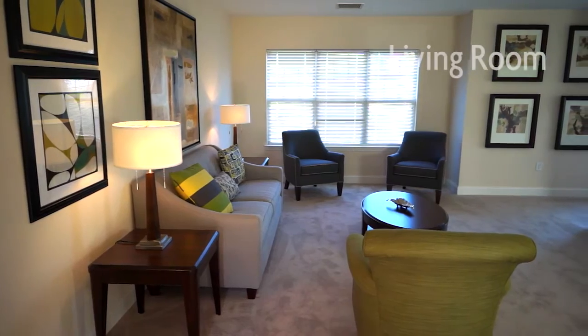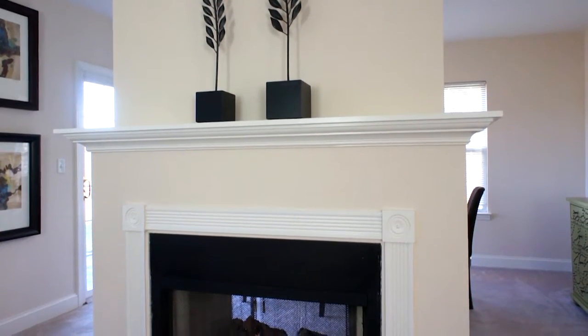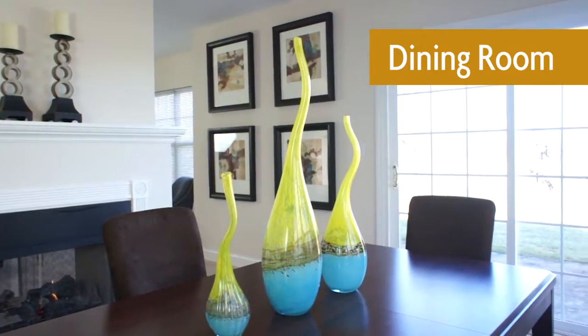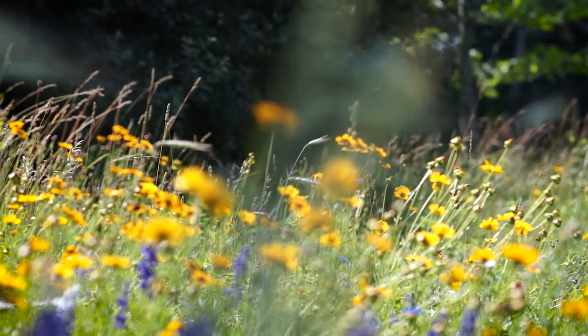The contemporary design includes a full-size living room with a dramatic see-through fireplace that adds a sophisticated look to this airy space. On the other side of the fireplace is a dining room featuring sliding glass doors that wash the space in light and offer stunning views of the surrounding meadows.